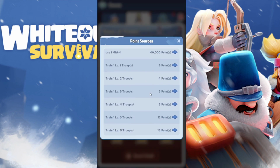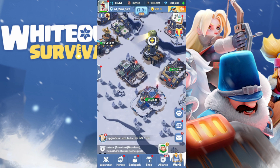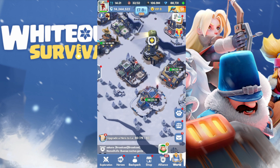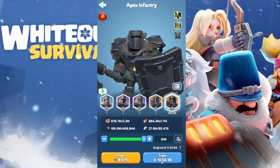And if you watched yesterday's video, then you know that today is all about troop training. So let's take a look at our troops. Now, right here, before we get started, our president has enacted mobilized training speed plus 30%. So this is going to be statewide for the next 24 hours. So let's see what that took us down to for our training speed. That took us down to 10 hours and 50 minutes.